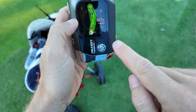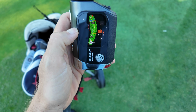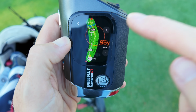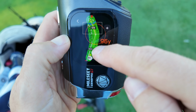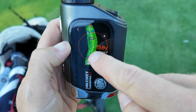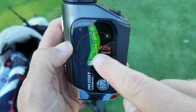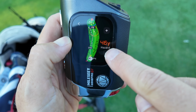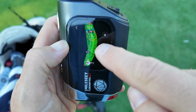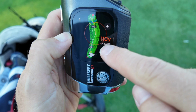So if I was trying to plot my way on this hole right now, let's say I hit it really good and I hit it 300 yards there, then I would have 129 in with those two numbers. It also shows you how far it is to that hazard. So if I hit it there, it shows I have 221 to the hazard. If I hit it there, 340 off the tee, I would have 46 to the hazard. It has the hazard already put in there.